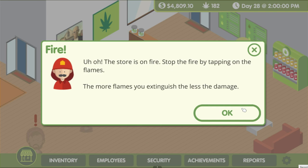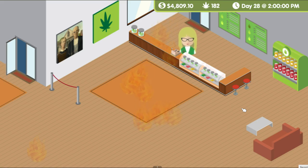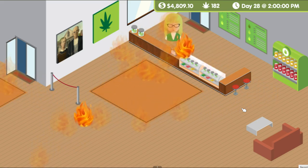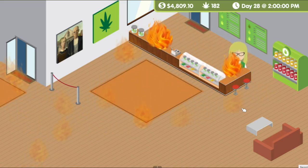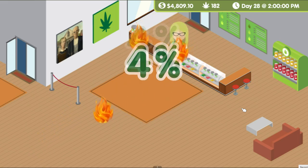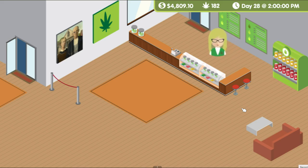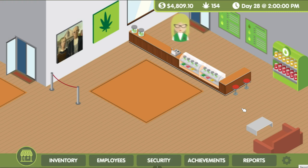Store is on fire. Oh shit, I've never had this one before. The more flames you extinguish, the less damage. And I just fucking restocked the store. Okay. Come on, get the fucking fire. So you're supposed to go around and tap all the fire and everything like that, so you can reduce the damage that is being taken. And go around. Oh, one more. There we go. How much did we lose? 28 chem dogs. Fuck me.